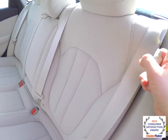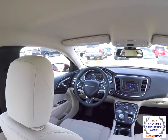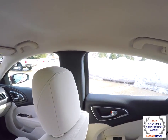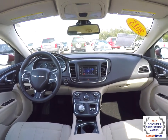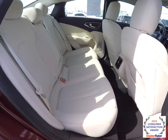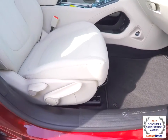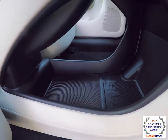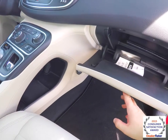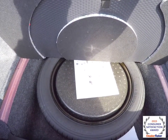And folding the seats is easy. Just locate the tether on the seat back and pull forward. Alright, taking a look at the luggage area. Very nice and spacious. Temporary spare tire with jack and tools underneath the floor mat.